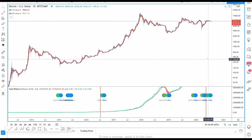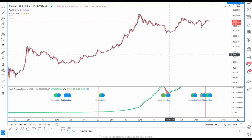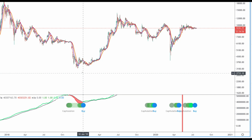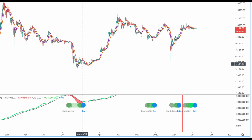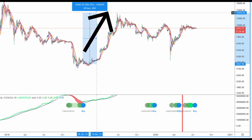But before I show you that, I just want to show you another amazing instance of how this indicator just predicted a brilliant move up, which was back here in January 2019. So have a look at this. Over here, the buy signal occurred, and we were at 3,500, and bam, we went all the way up, 300% gain, all the way up to almost $14,000.